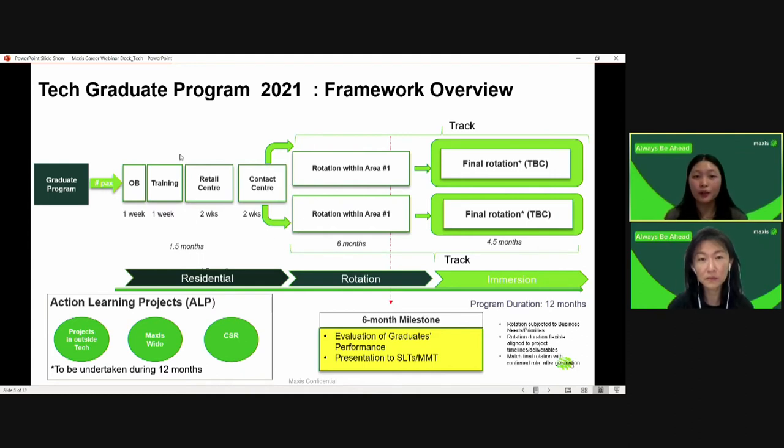So you will have the experience of onboarding, training, retail center, and also contact center in the residential stage. After you've completed the residential stage, you will go to either one of the tracks. Although for now we couldn't really disclose the tracks, I will share a little bit about what exposures you will get if you participate in the tech graduate program, especially.